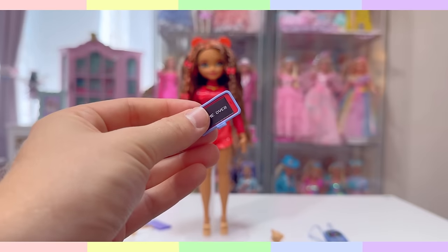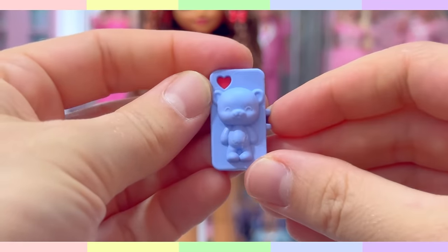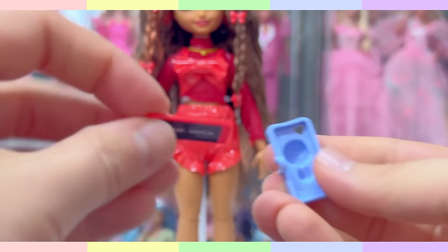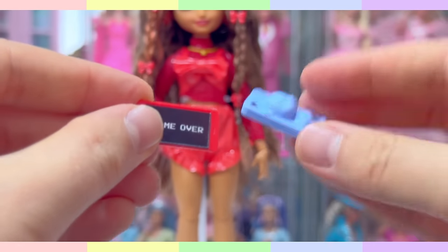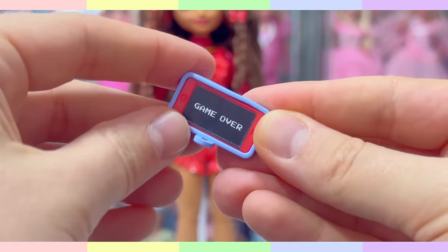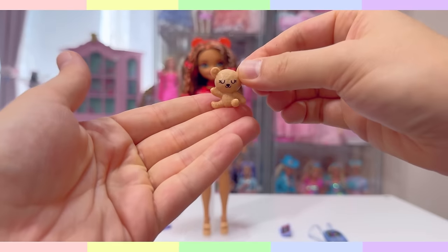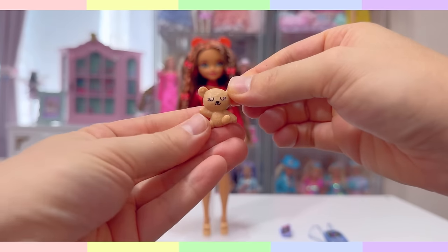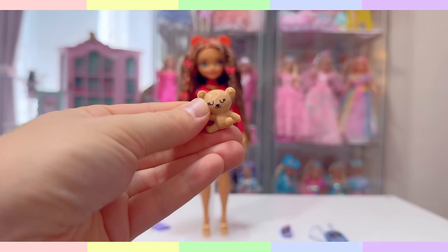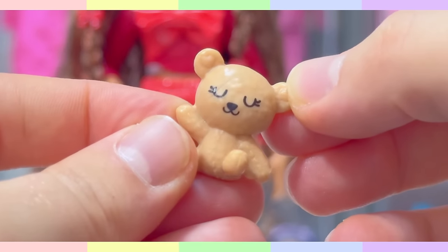Then she comes with her phone and this super adorable phone case. Okay, so this is her phone. It says Game Over, and this is her phone case that has a teddy shape on the back. Everything is very heavy on the teddy theme, and I really love that. And then she comes with an actual teddy bear, which is also just adorable. I mean, closed eyes on little figures like this just hit the kawaii buttons so hard.